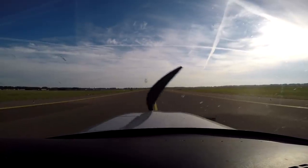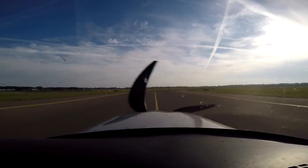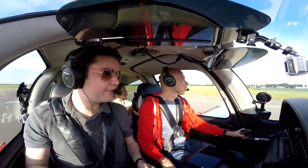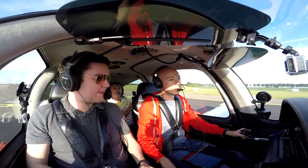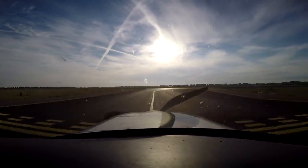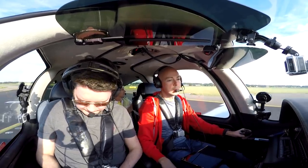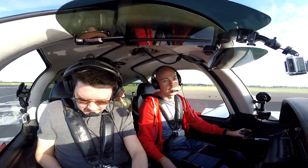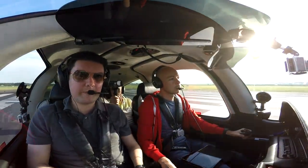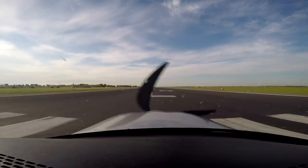Tower, November 949 Alpha Charlie, taxiing to Victor 4, we're just going to need 30 seconds for run-up. November 949 Alpha Charlie, copied, line up and wait runway 36 left in the meantime. Line up and wait runway 36 left, 949 Alpha Charlie. Approach is looking clear. Run-up checks on the runway. November 949 Alpha Charlie, additional departure instructions, after departure make a left turn, initially heading 270, and remain this frequency. Left turn heading 270, remain on frequency. November 949 Alpha Charlie, when ready, cleared for takeoff 36 left, the wind is calm. Cleared for takeoff 36 left, November 949 Alpha Charlie.